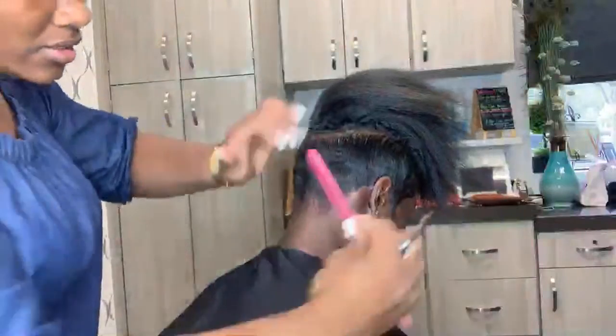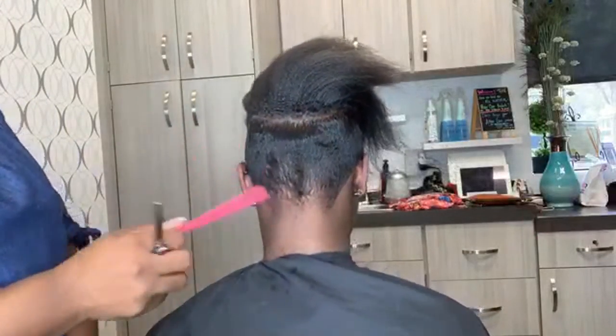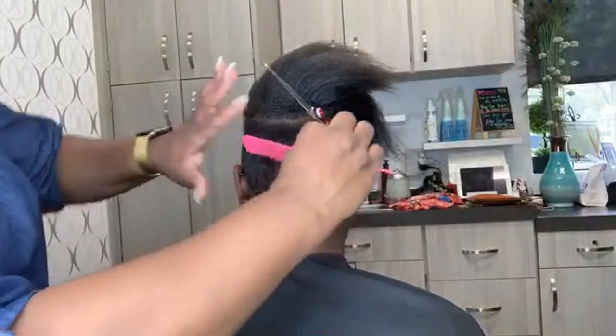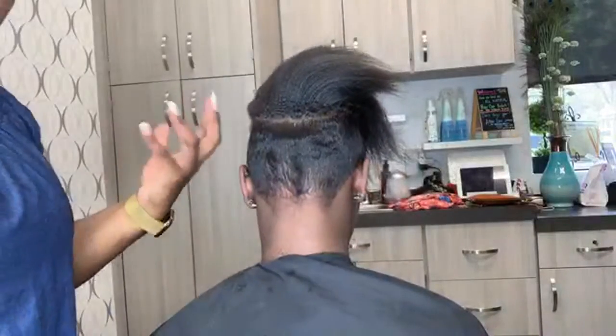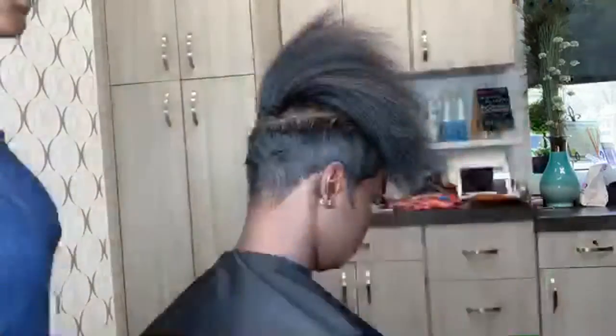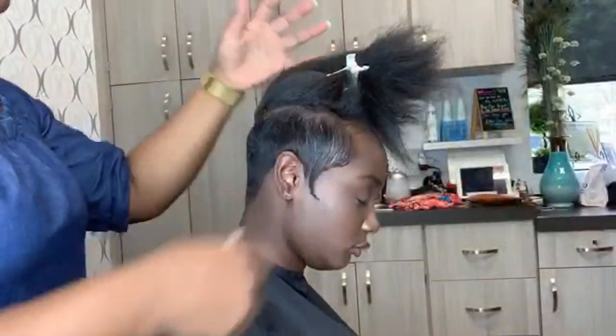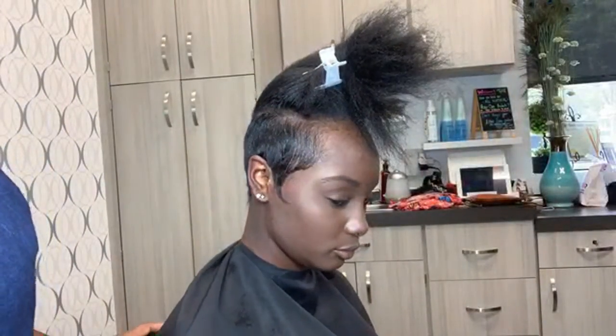All right, so we're not going to cut more. The worst thing you can do is see the hair flipping up and then try to fix it with a haircut. There's nothing wrong with the hair. The cuticle just decided to do what it wanted to do, and that's what you have to work with. All right, so we're going to move to her side. We're just going to clip this off. That'll be the last thing we mess with when it comes to cutting.